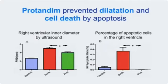The hearts from these animals, the control hearts, you can see that blue bar represents the diameter of the right ventricle, the pumping part of the heart that sends the blood to the lungs. In the ones that had pulmonary hypertension, the diameter was twice as great. The heart was enlarged to twice its normal size. And you can see a significant reduction in the Protandim-treated animals.